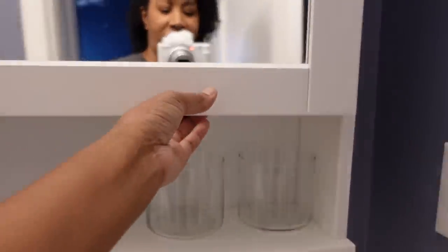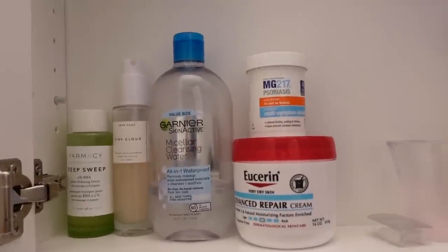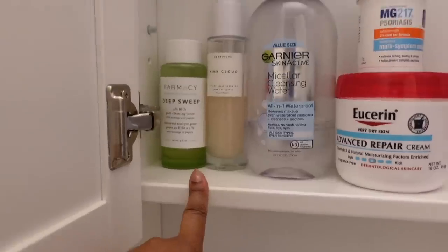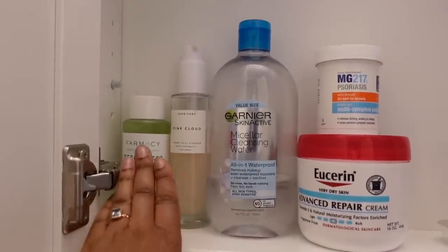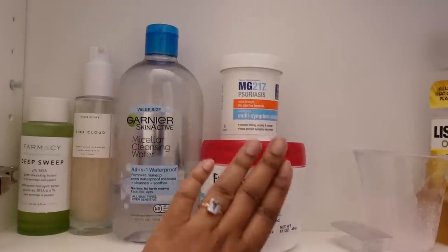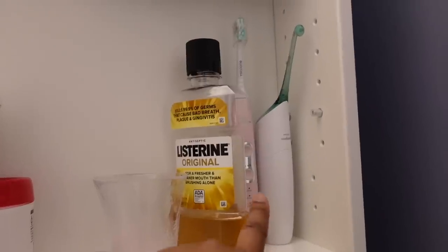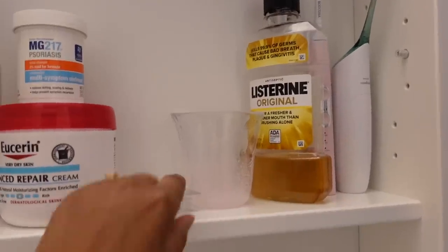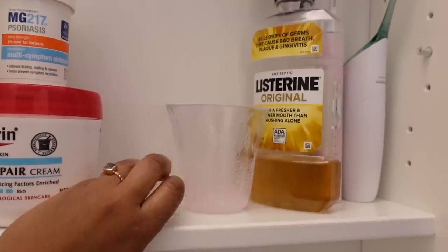So let's look inside the medicine cabinet and give you some ideas. We've got little zones here. You guys know I love my zones. We've got face care: micellar water, cleanser, toner, lotion, psoriasis medicine. We've got our dental area over here: the flosser, toothbrush, Listerine, and this is my night guard. And this little glass I use to clean my night guard.